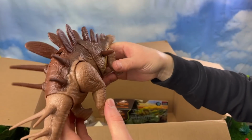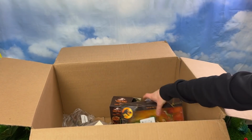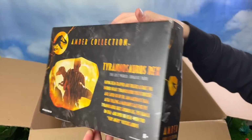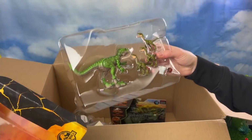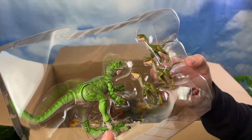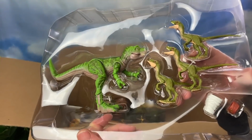This is pretty neat. I'm liking this one. Let's check out our next dinosaur. Next up, we've got this Tyrannosaurus pack. Let's go ahead and open this one up. Sure enough, I'm pretty sure that's a baby Tyrannosaurus. But if you guys know whether it's an adult or a baby, let me know in the comments below.